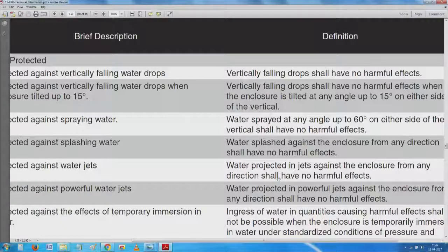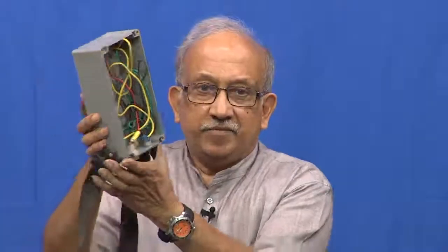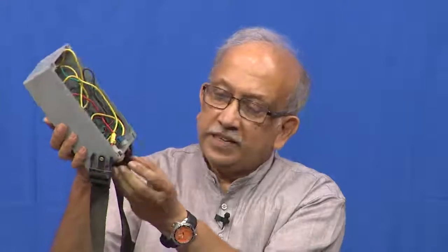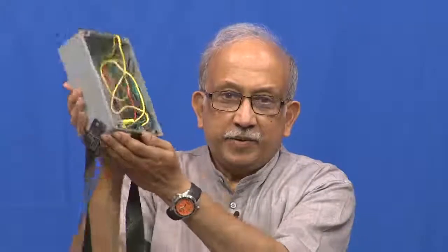So I'll get back to this. If it were to be mounted like this, we have a beautiful gasketing practice, and in general things are sealed. This will put up to IP 3.1 or 3.2 or something like that. If you are to use proper connectors here, probably if water is splashed from here also, it will work without the slightest problem.